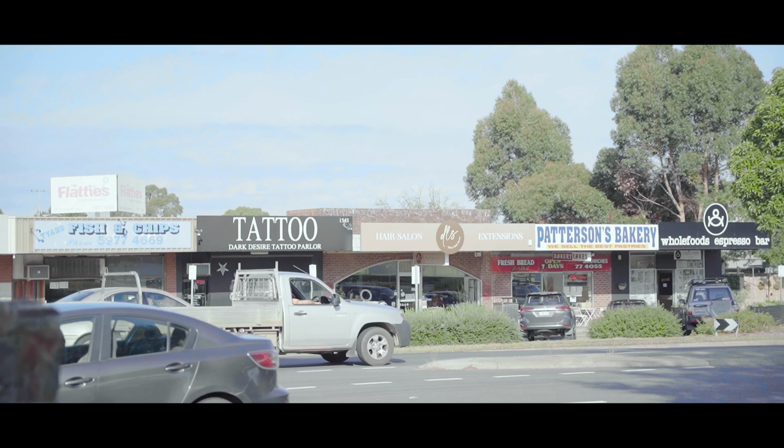Hello, can you guess where we are? Are there any clues? Have a look around. You got it, we're in Tyabb, a cute semi-rural little town on the Western Port Bay enclave of the affordable side of the Mornington Peninsula.